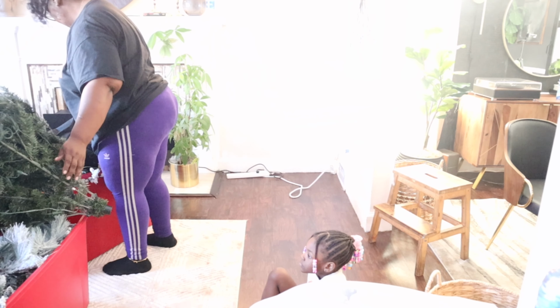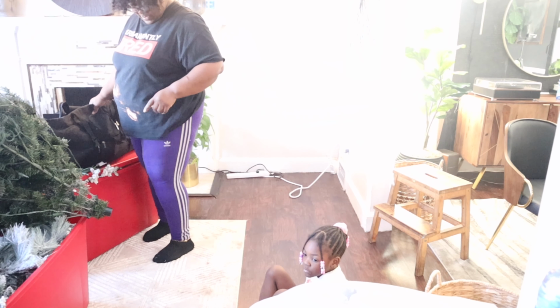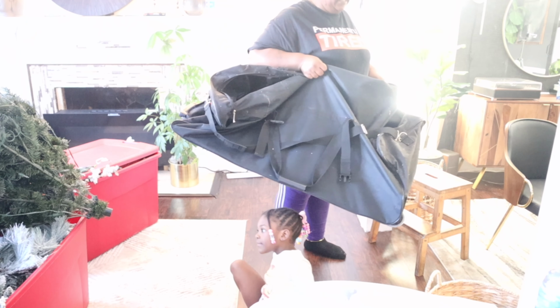Oh, I don't know if it's the top or the bottom. Kitchen. I think that's the bottom. In the kitchen.